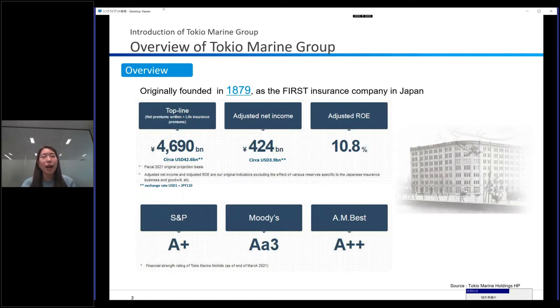So firstly, where these slides come in. To introduce the Tokio Marine Group: Tokio Marine was the first insurance company in Japan, founded in 1879. Now Tokio Marine Holdings is established and is a big group, operating in domestic and international markets, which is Japan and 46 other countries and regions worldwide.